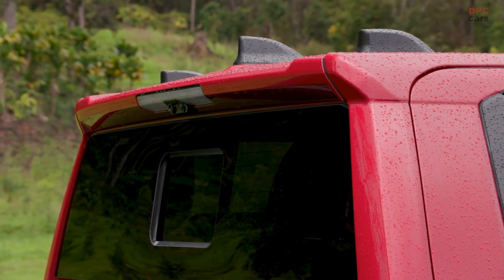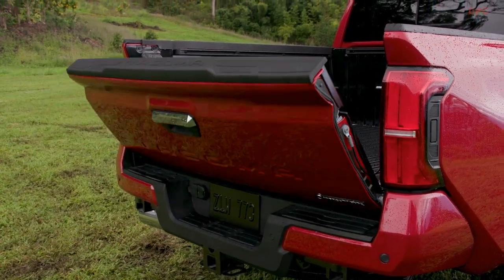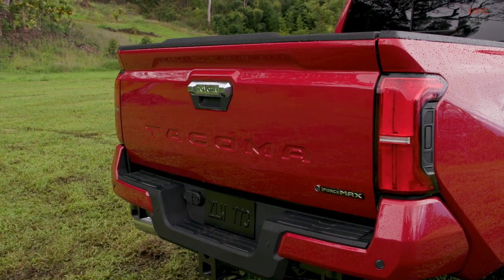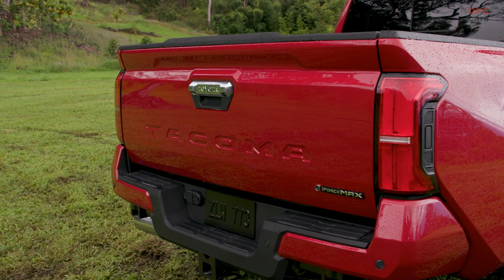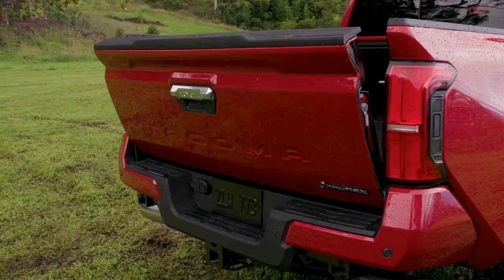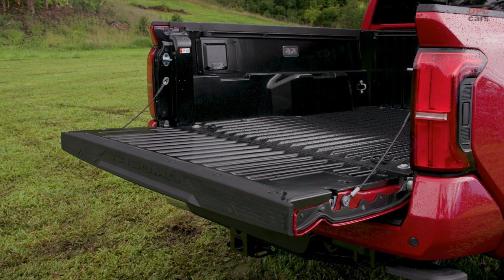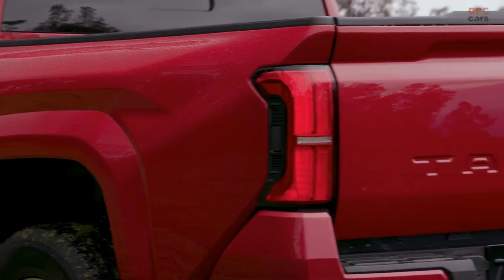There's no questioning Tacoma's legendary capability. Thanks to its new foundations, upgraded powertrains, and clever new tech features, this midsize truck is ready for work and play. Plus, with its expansive lineup of over 20 unique configurations between its two cabs, two beds, and three powertrain combinations, there's a Tacoma for every need and lifestyle.